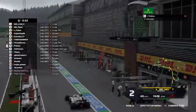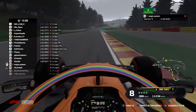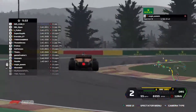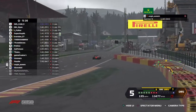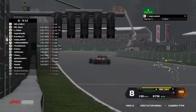But we'll go to on board with Ugi Azim, who is strangely not using ERS again. Is it just a game glitch, or is Ugi generally not using ERS or anything like that? 41.4 with no ERS, I think that's a game glitch.